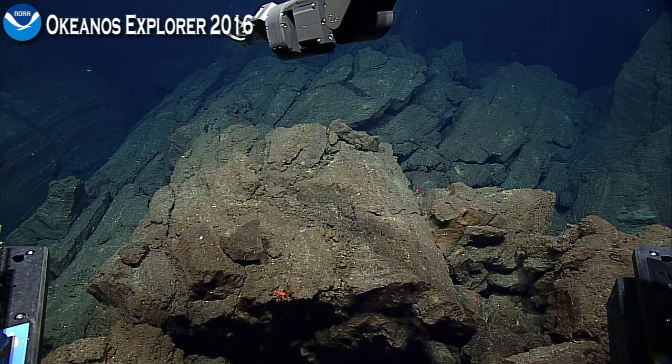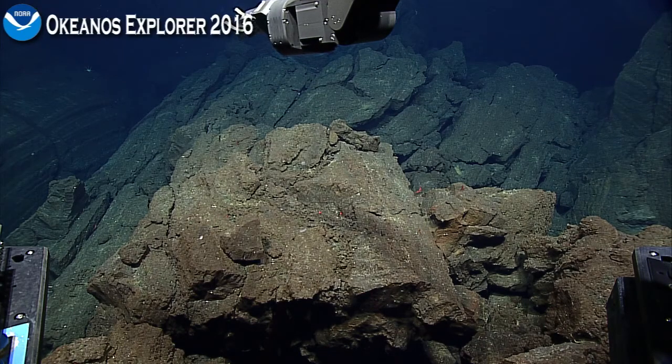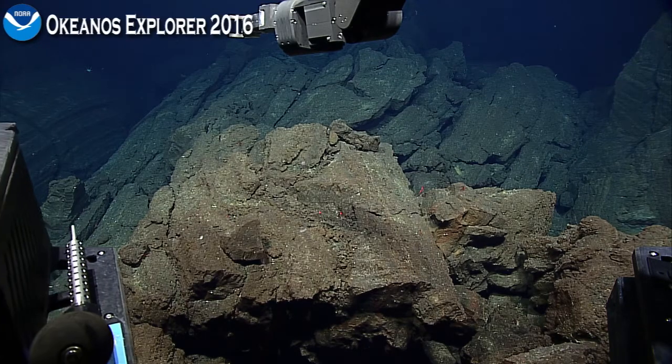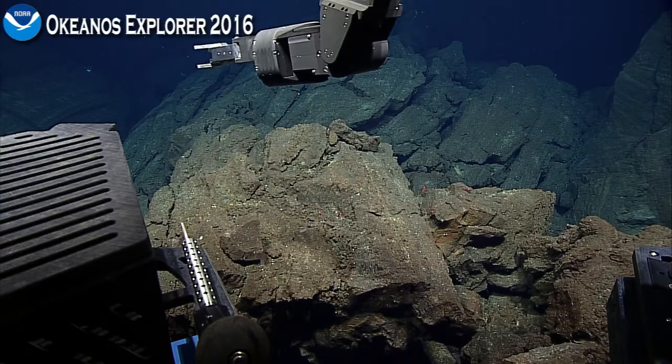All right, pilot, what would you like me to do? You can bring the rock box inboard. Okay. Bringing port wing inboard. And that squat lobster's decided that discretion is the better part of valor. And it has moved off the rock to find another place to hide himself away. Perfect. You want me to bring it out at all? Or are you good looking at the sample box location on the left side of the screen? I'm fine with that right now.